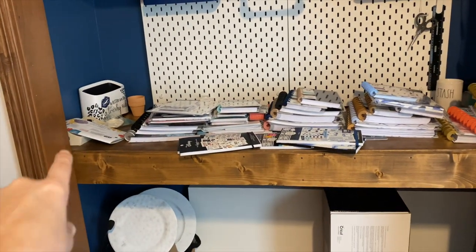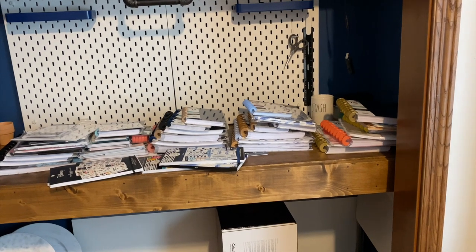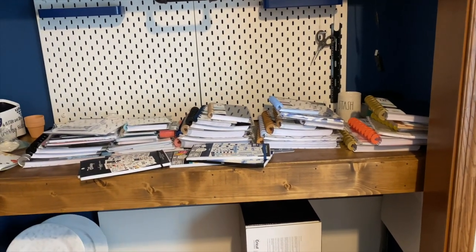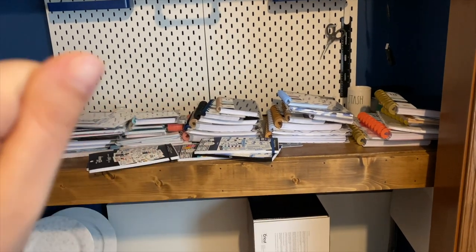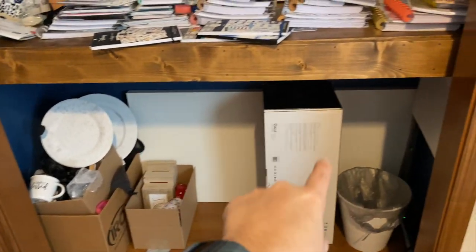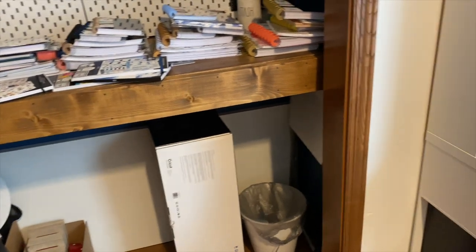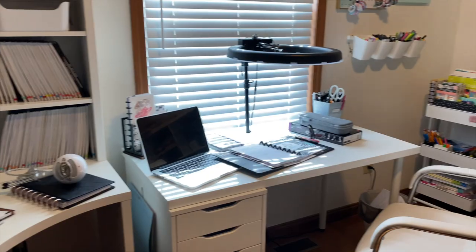Over here, this stuff up here is all from the spring release. This was everything that I received inside of my Happy Planner squad box. So I am a part of the Happy Planner squad. That's the stuff that they sent me, and we have to find a place to put all that stuff. This stuff down here, some is trash, some is donate, some is keep. That needs to go outside to our building. And yeah, we are going to go ahead and get started.